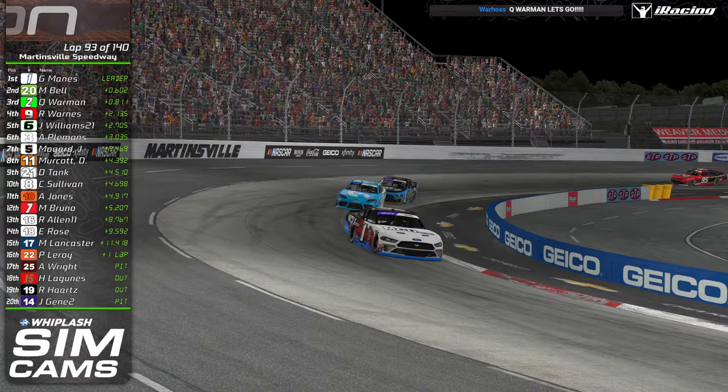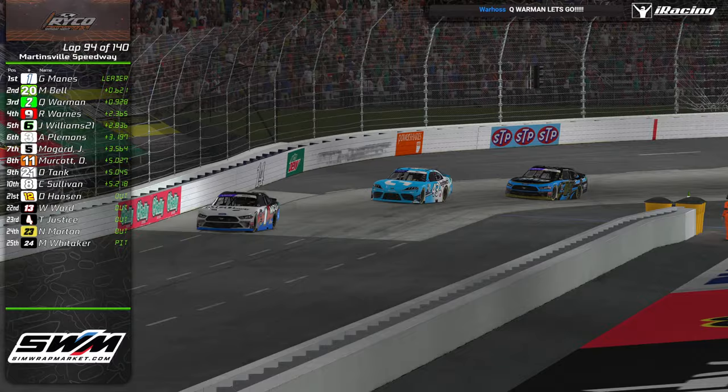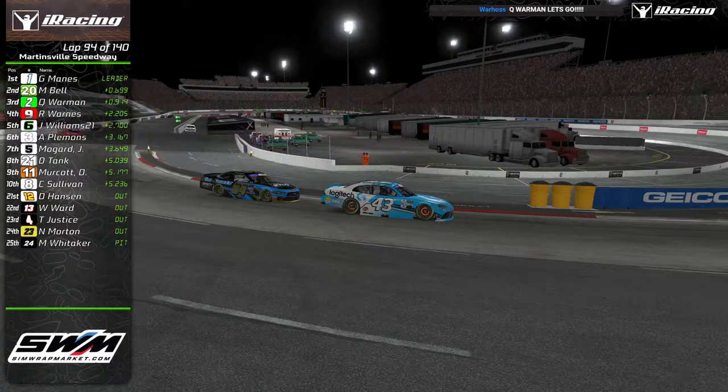He has the power of Goose, Geese, and Poutine on his side. I believe in Matt Bell. Matt Bell is going to try to make a run. He is now running similar lap times to your race leader, Garrett Mains. I think the only issue was that he just had to try to find pace and get around Warman quickly, which he was able to.